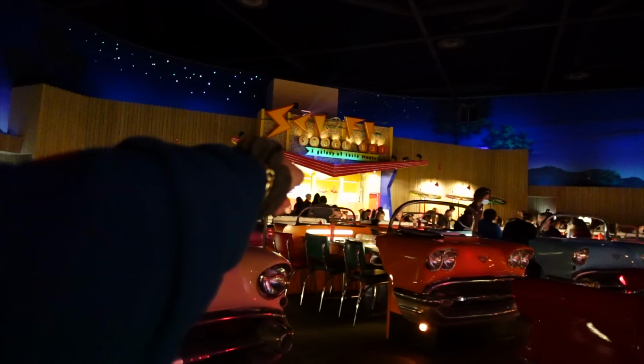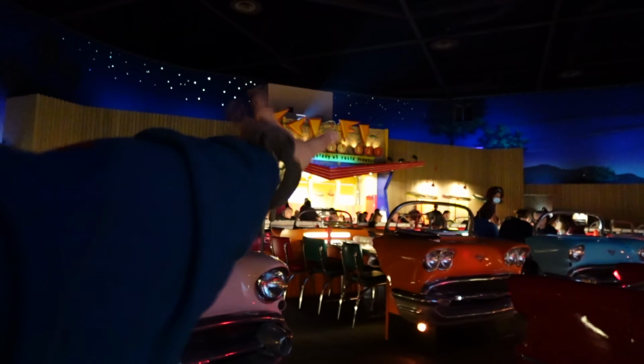You can see there's some stars as well. The bars at the back too, a galaxy of treats. If you want any drinks, etc., you can get them in the back. But we have ordered our food. We both went for a burger, so you'll see them in a second when they come.